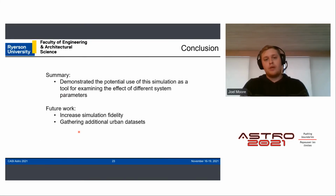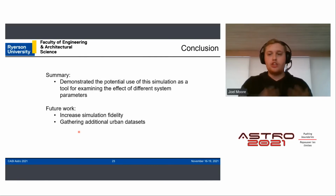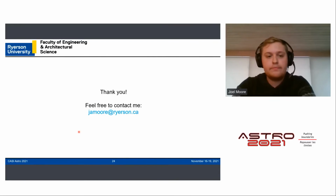So in conclusion, we successfully produced a simulation that can be used to generate synthetic data along an arbitrary trajectory, as well as a tool to examine the effect of different stereo parameters on the VO system. This was achieved through a comparison of the sparse bundle adjustment solution using the Devon Island measurement data. And future work will include increased simulation fidelity by incorporating illumination changes, terrain, and feature bias into the measurements, as well as gathering further urban data sets to have a more urban analog for our simulation.